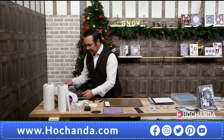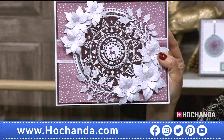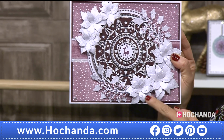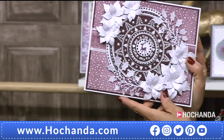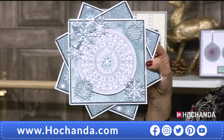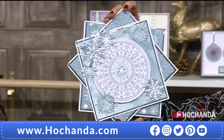Well, you've put it through the machine, and I want to show you a few more samples because the design team and yourself have done such an awesome, amazing job. Look at that. Look at how gorgeous. Imagine those gorgeous poinsettias and those beautiful hollies as well to incorporate them with the one-day special. This is one of my favorites. I think this is so elegant and so stunning.